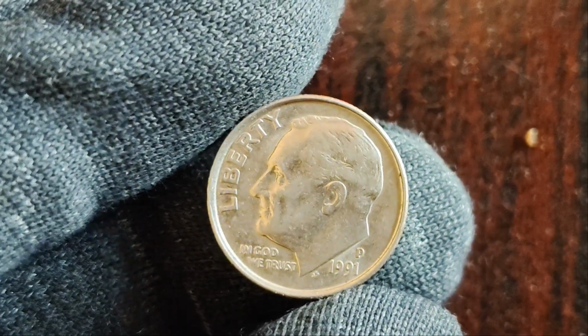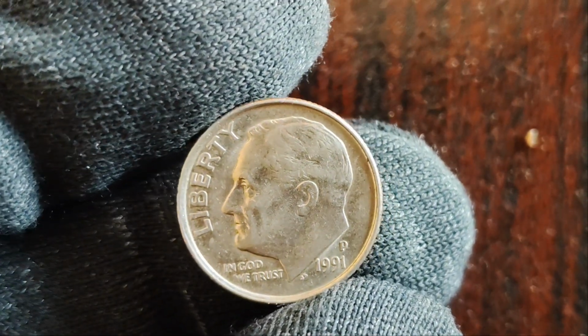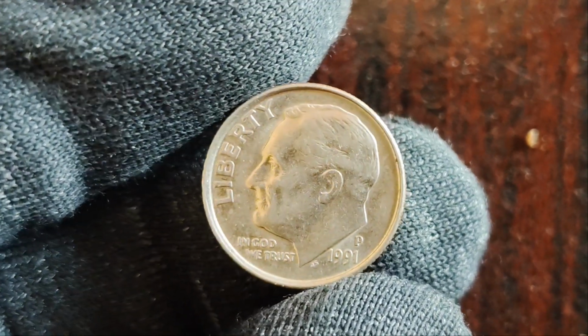We're diving into the fascinating world of numismatics to uncover the story behind the 1991 D1 dime coin worth a staggering $1.5 million. That's right, you heard correctly, this seemingly ordinary dime could be hiding some serious value.